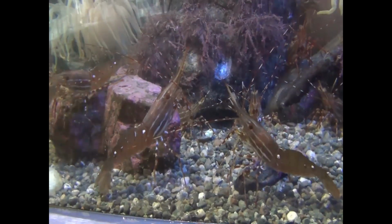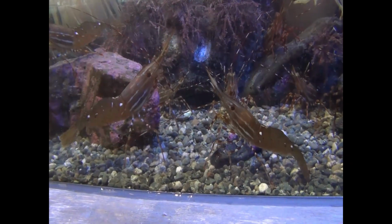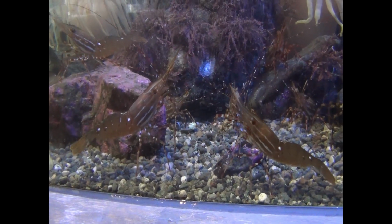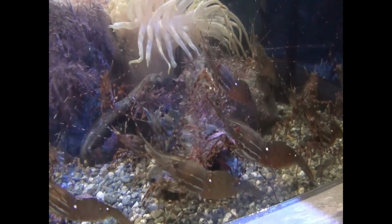Yeah, this is a little area where you can actually kind of stick your hands in and touch some of the animals, which I always think is pretty neat. I thought it was cool that they had that here.